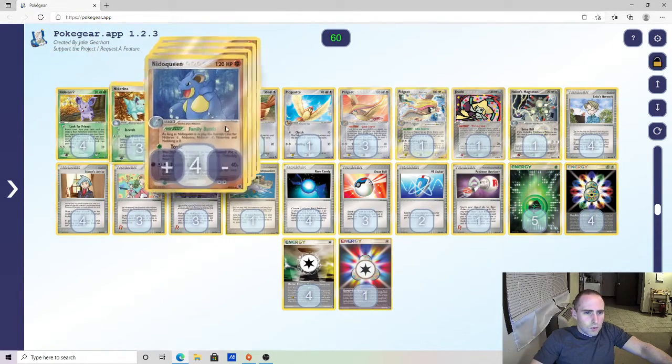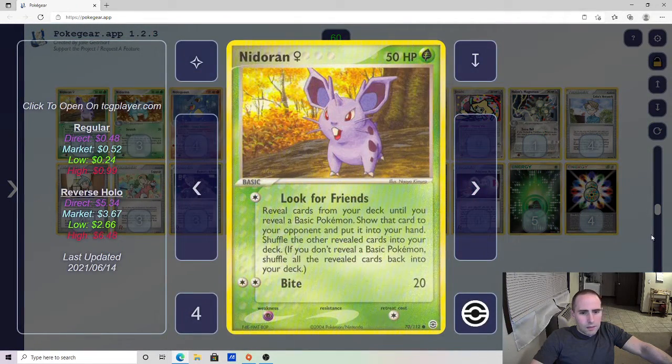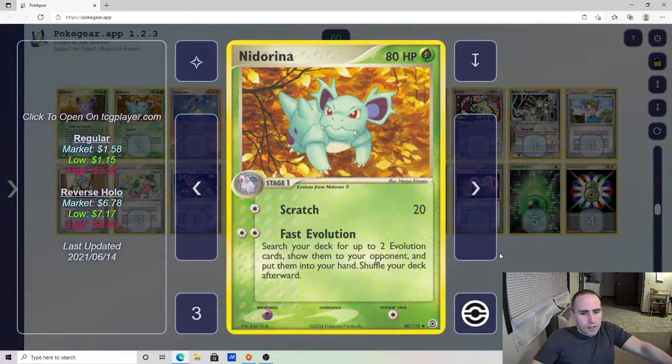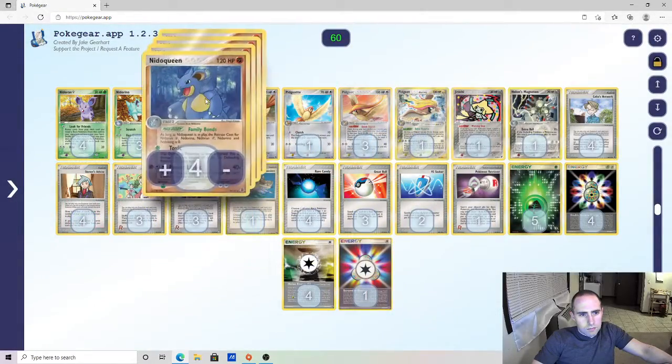We play a full 4-3-4 Nidoqueen line. Nidoran is pretty good here. Being able to grab a basic Pokemon, it's not outstanding, but for our stage 2, it's pretty good. Nidorina, we do play the thicker line here. This helps against decks like Rocklock, but it's also really good if we open Nidoran, get that turn 2 Nidorina, and then we're just able to start grabbing our evolutions.